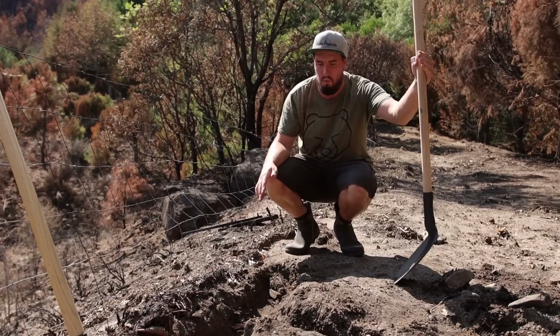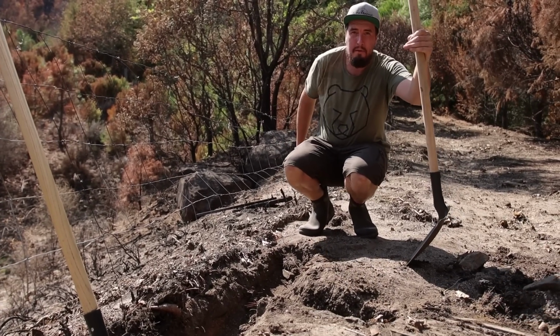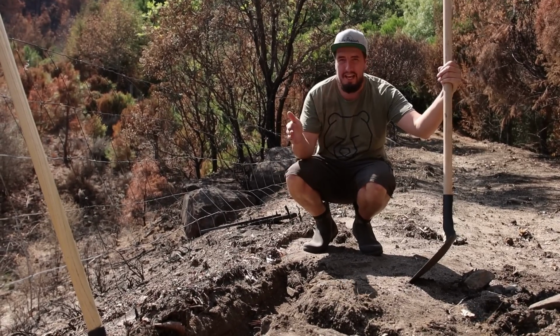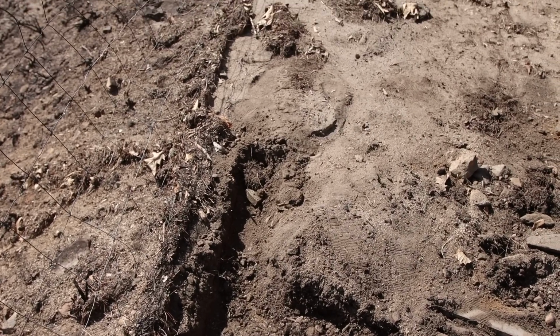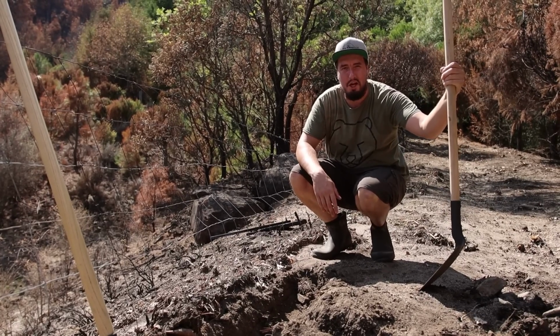I actually wasn't aware that the drainage went all the way up this road to the top of the lake, because you just can't see it because it's just covered in mud and silt. So this is going to require to be dug out all the way up as far as it goes, but that's a job for a slightly cooler day.